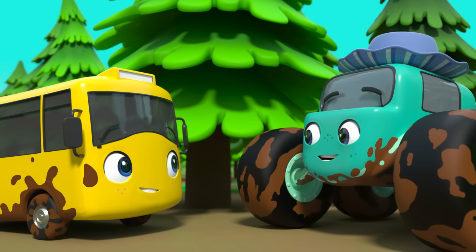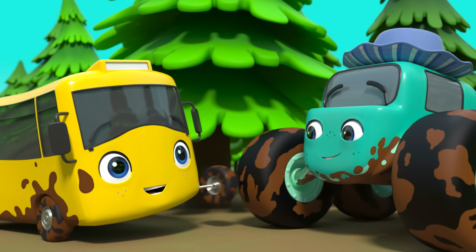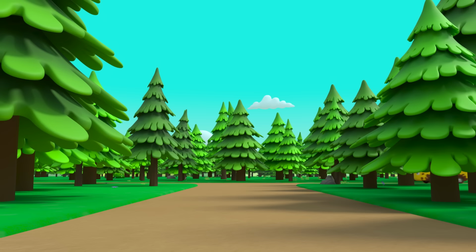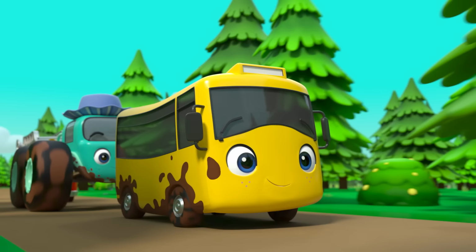This monster truck is called Mira. She's lost too, just like them. Buster says they can work as a team. There's Naughty Bandit. He's almost at the finish line. But look! Buster and his friends are ahead. They ended up taking a shortcut.